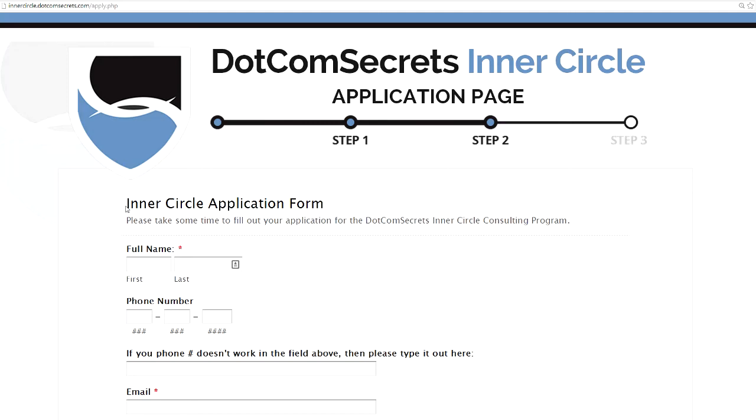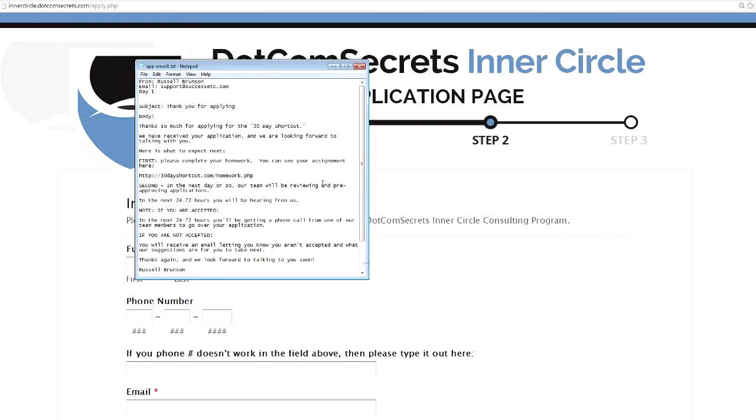Okay, and so what we do is after somebody applies, we start sending out an email sequence with the number one goal of creating desire. Okay, to make them want to be part of it. So I'm going to show you some of these emails, and the new ones have been tweaked a little bit, but this is still about it.